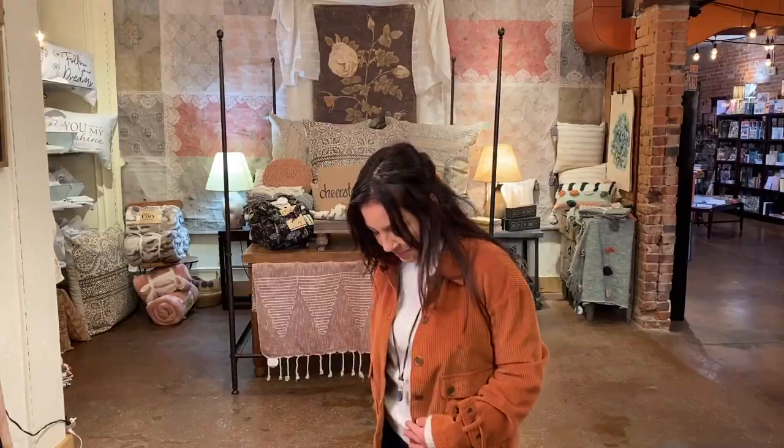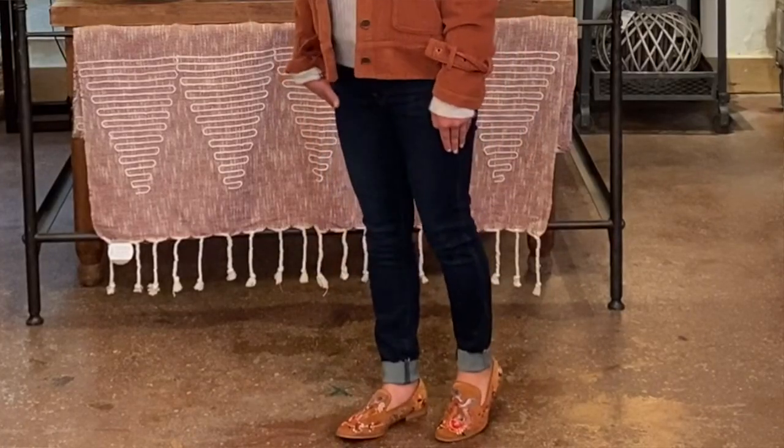And how amazing are these Johnny Was hand-embroidered Feja smoking leather loafer in cognac. And this great leather Original Hardware necklace and matching earrings. You look great. Thanks, Kat.